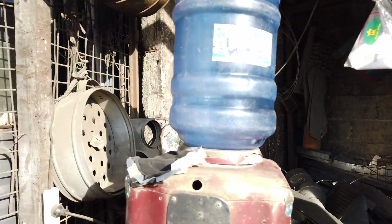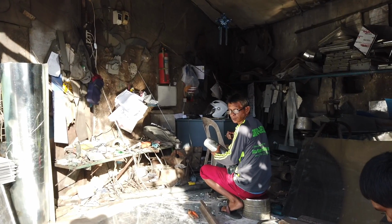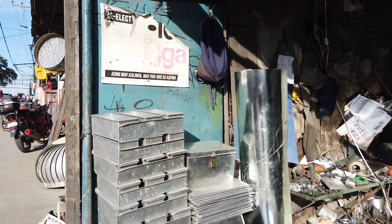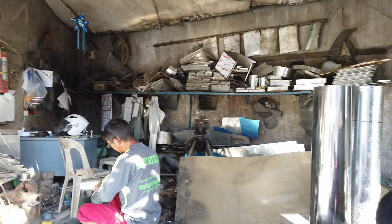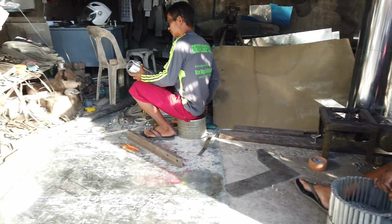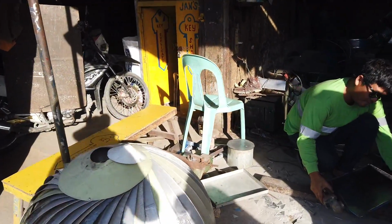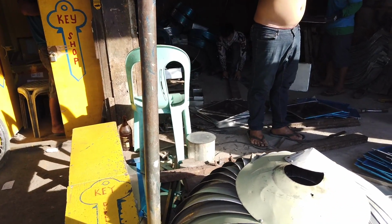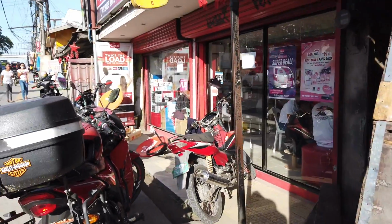Look at this aluminum shop. This is like a local merchant making aluminum and stainless steel baking pans. And there's two of them making it. The other one's on this side. This is like an ex-house for a factory. And there's the key merchants.